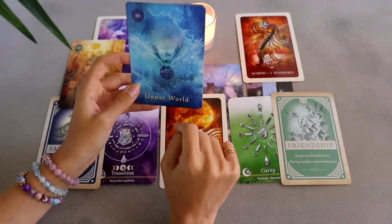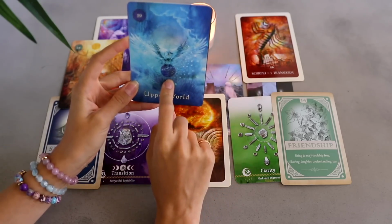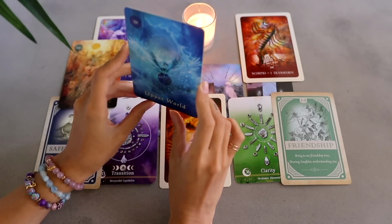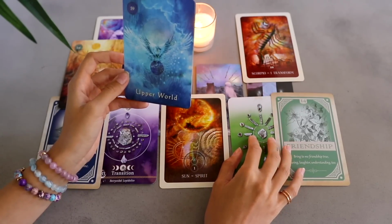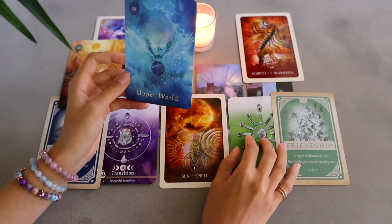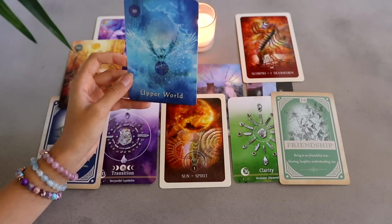Then we also have Upper World over here. You're very connected to spirit. You're very connected to the divine. I also feel like you guys are Pleiadian when I look at this. So read about Pleiadians. They're naturally very sensitive people. They're heart chakra people. They want to help people. They came here to be light workers, to help people. So seeing this Upper World, it's very blue. It just reminds me of Pleiadian energy.